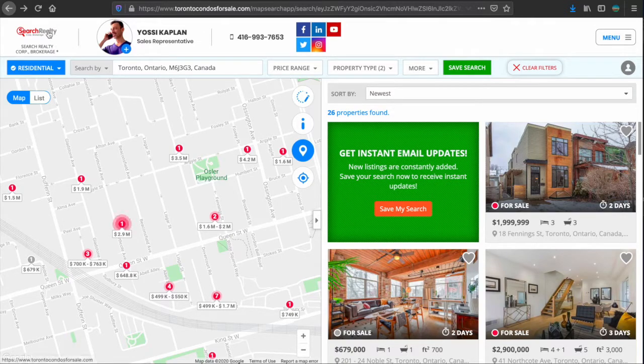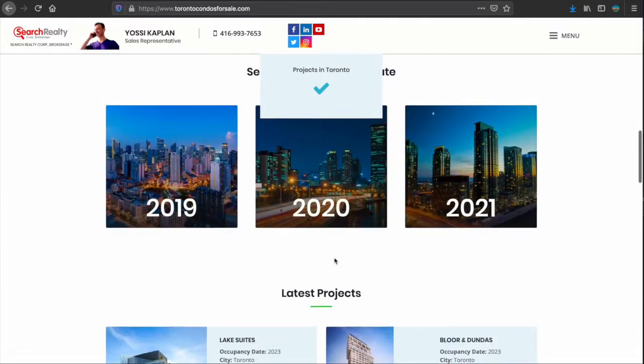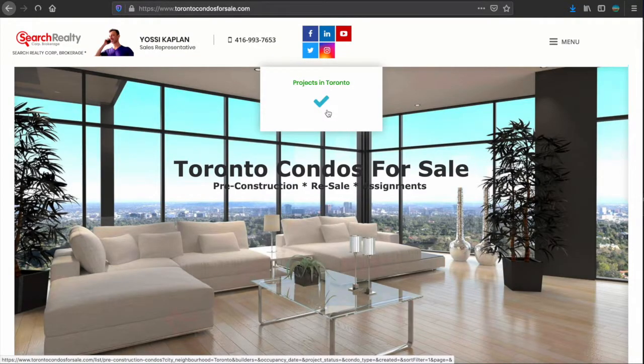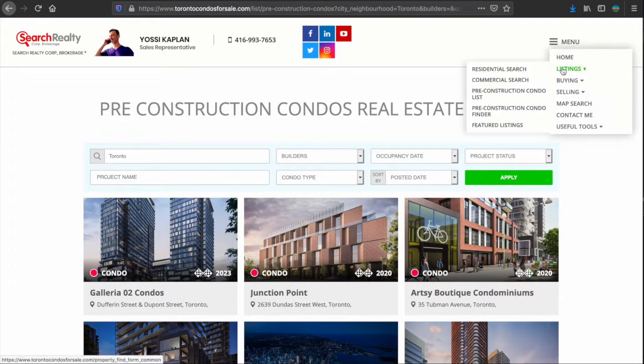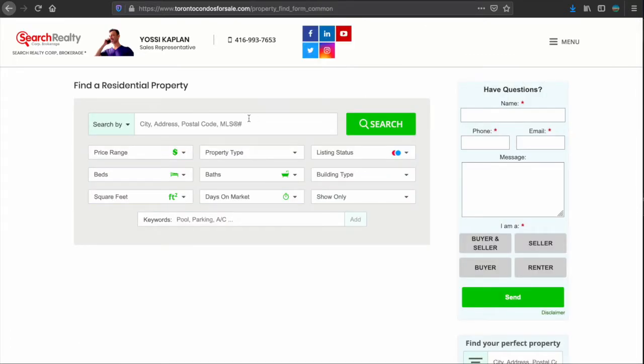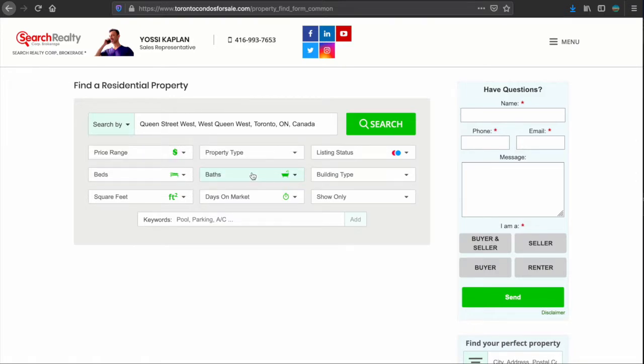Now I'm going to TorontoCondosForSale.com, which is my listing site. And if you want to see new construction, you hit up projects in Toronto and it'll give you pre-construction. But if you want to see the residential, go to the menu, go to listings, go to residential search. And here we can put a neighborhood, West, Queen West. Just gotta spell it properly. And it'll complete the address for you.